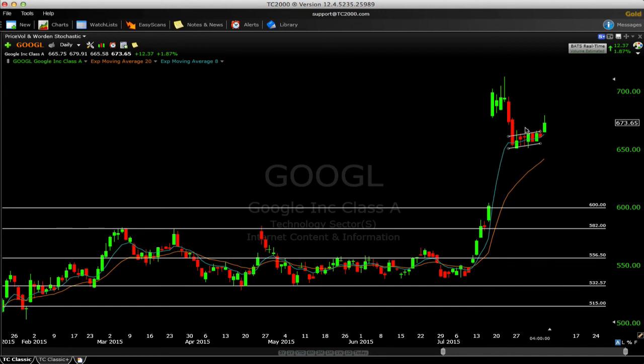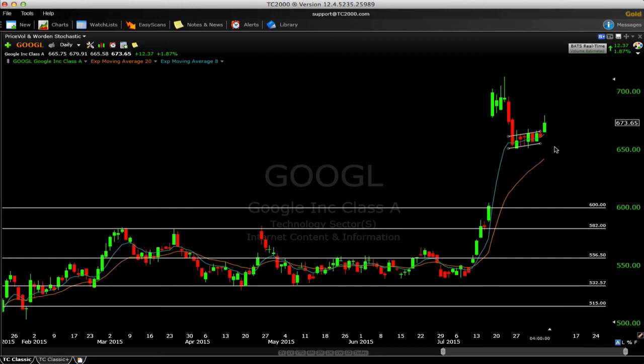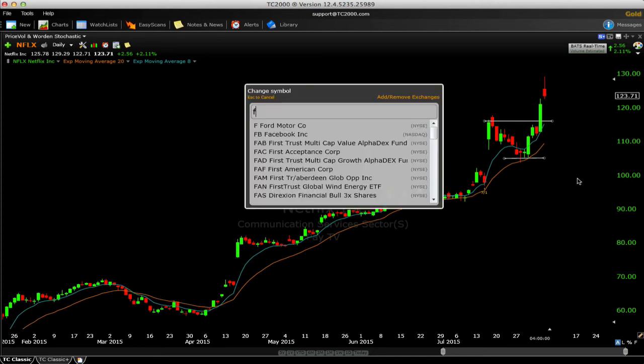It's defending this gap so far, and I think you get a pretty clear line in the sand as well, 652 or so. If it loses that, I would want to step aside in Google. Netflix gap up today, got faded a little bit. Again, tremendous strength here. We've been talking about it for a while. It's been real tough to catch on board, but Netflix continues to impress on the upside.